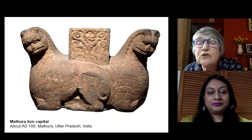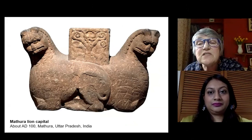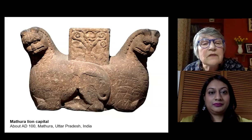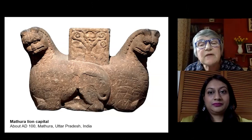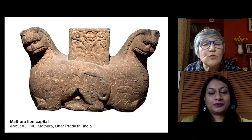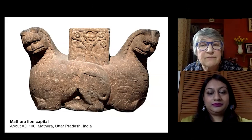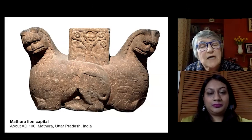It's known as the Mathura Lion Capital, and it was created about 100 AD, and it would have been displayed on the very top of a column. It's about 34 centimeters high and 52 centimeters wide. It's sculpted from mottled pinky red sandstone, the same color as an earthenware flower pot that's been out in the garden for a while. At first sight, it resembles one lion with two heads, but further investigation reveals it's actually two crouching lions. They're not realistic, they're very stylized, but they're both lying with their bodies side on to us.